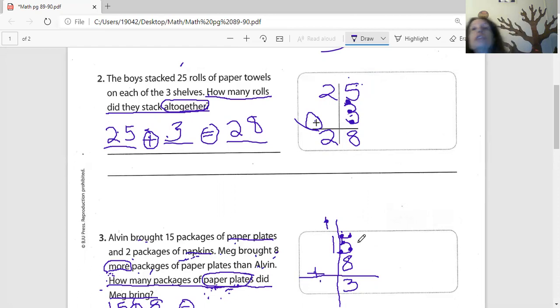Did I make my problem too small? No, you did just fine, sweetie. You can write it on Hunter's, so you can write it on mine. I need my paper. There you go. That's the 302. It's a 2. Very good. You guys are doing very well.